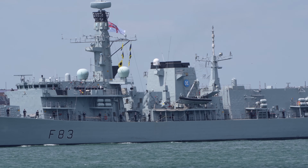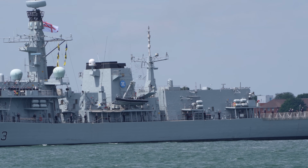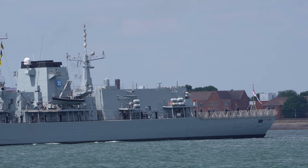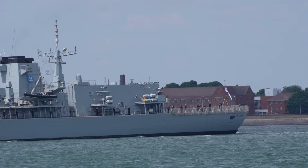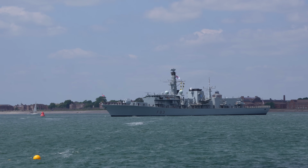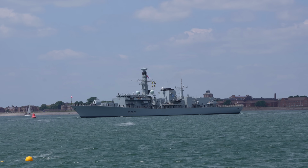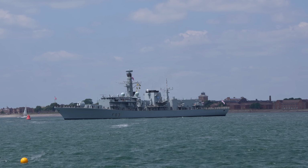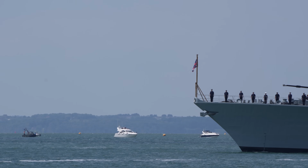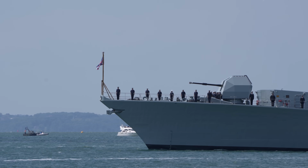She'll be giving us a 6-gun salute shortly. She was launched in 2002, powered by 2 GEC electric motors. Top speed in excess of 28 knots, 52 kilometres an hour or 32 miles per hour in the King's units. No information on crew on board. As you can see, they're all out today, standing to attention.